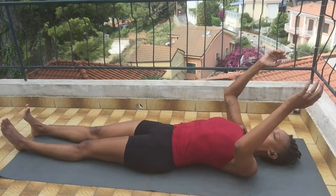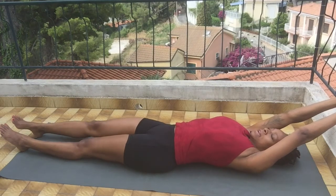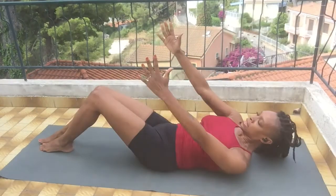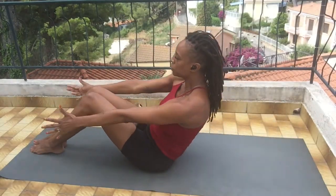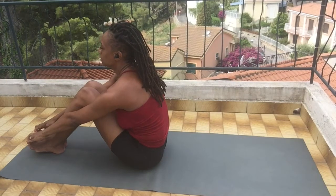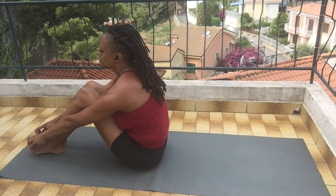Inhale, arms up again. Point your toes, stretch. And this time, bring your knees up, plant your feet, and then inhale, come on up, reaching towards your toes. Give yourself a nice stretch here, reaching towards your toes.